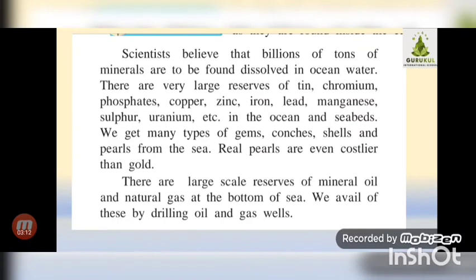Along with that, we get many types of gems, conches, shells, pearls. All these are valuable things. Gems, conches, shells, and pearls are very important. They are very costly also. They are used for making jewelry. Real pearls are even costlier than gold.